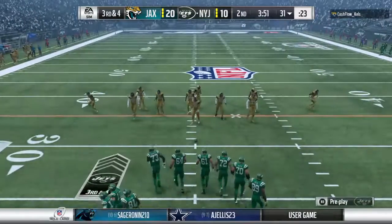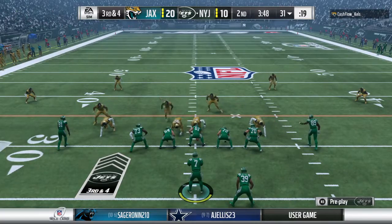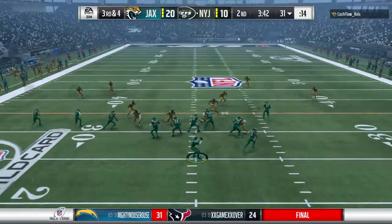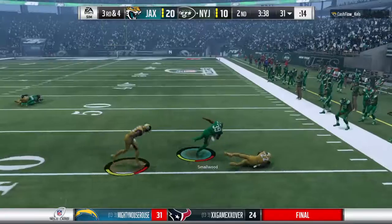Under 4 to play now. Clock running. 3rd down. Here we go. Flex round. Come on. Out of the gun, Brissett. A dump off to Smallwood.